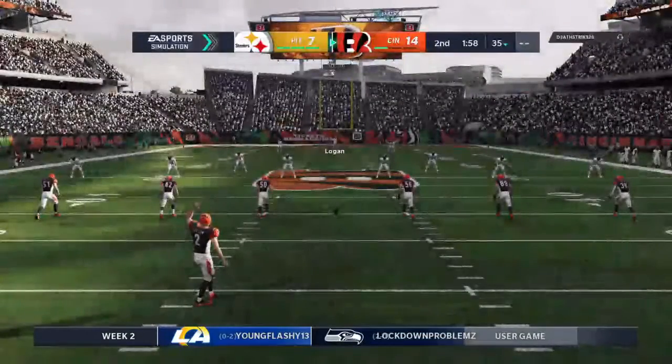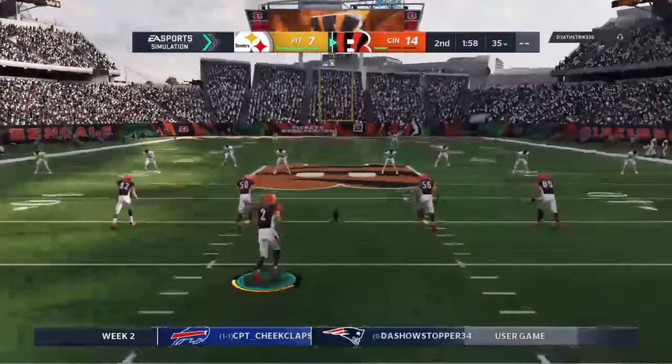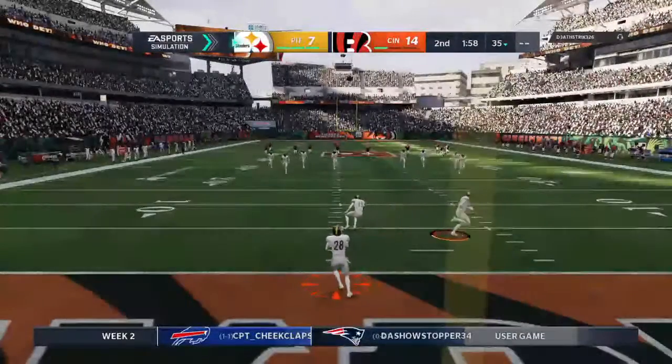Sometimes you just have to have some patience. A lot of people think it's always an adjustment. You have to change what you're doing. Sometimes you just have to do your game plan just a little bit better. And I think that's part of what we're seeing here.